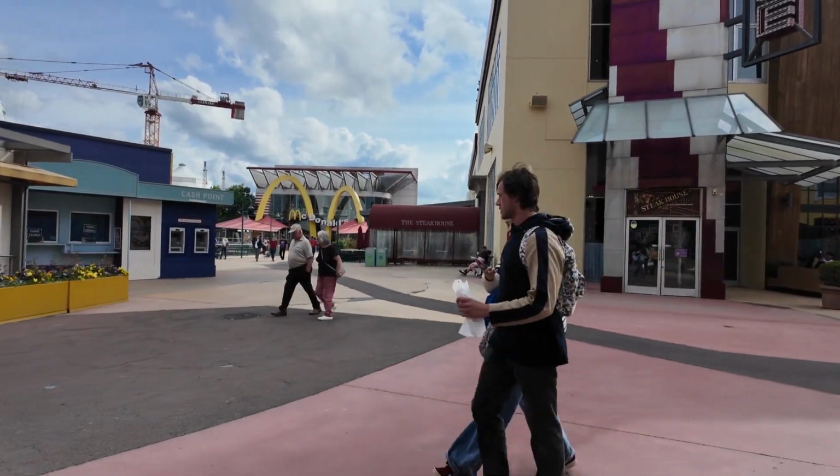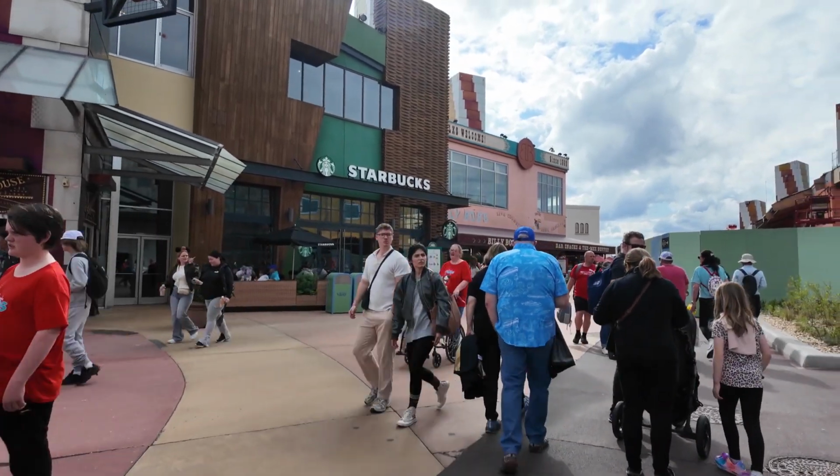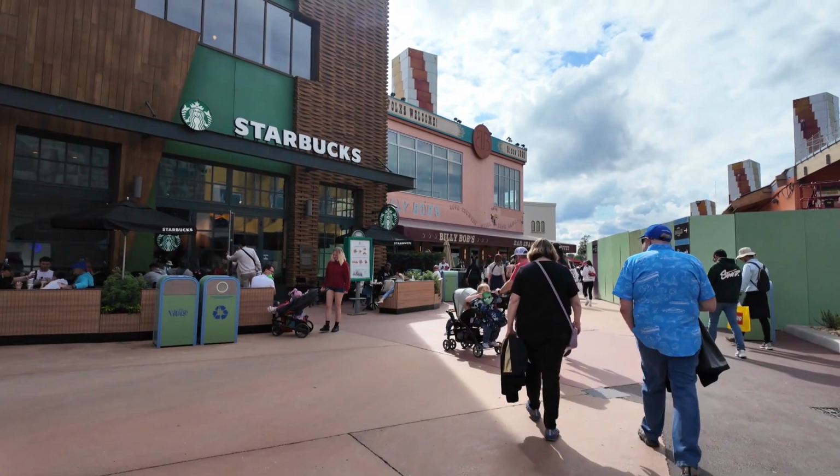In Disney Village you will also find a McDonald's and a Starbucks, so you get the big known names as well as independent restaurants.